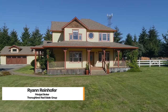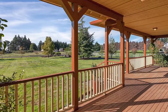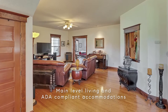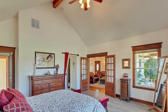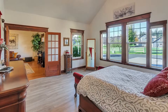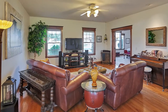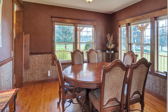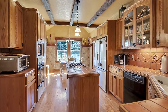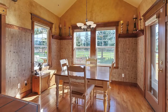The main home, with its inviting wraparound front porch, welcomes you inside. Discover spacious main-level living with a master suite, including a walk-in closet, French doors, and a vaulted wall of windows. The open living room features gleaming hardwood floors, plus formal dining, a crafty chef's kitchen, and eating nook.